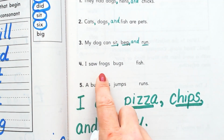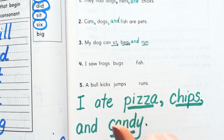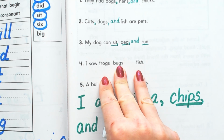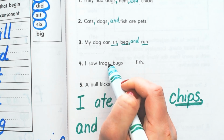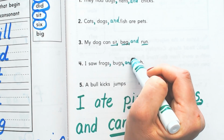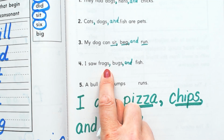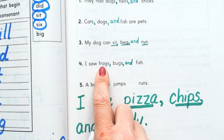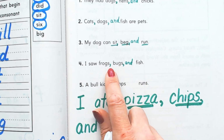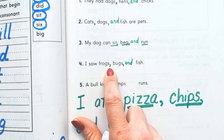Okay, I saw frogs, bugs, fish. So what's the list of things they saw? Frogs, bugs, fish. So we're going to separate them with commas. I saw frogs, bugs, and fish. And the reason you want to separate them with commas is so that there's a little pause when you're reading it. Instead of saying, I saw frogs, bugs, fish, you would say, I saw frogs, comma, bugs, comma, and fish. And by the way, boys and girls, you never read the word comma. Like when you see a comma, you don't say comma like Mrs. Gillum just did. I was just showing you that you have to separate them with commas.